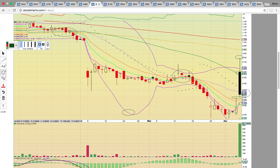It tried to do that back here in March, and it had the same failed attempt. And so once it finally turns that middle Bollinger Band into support, that's when it can start heading higher, and then it would have to get above this 50-day simple moving average.